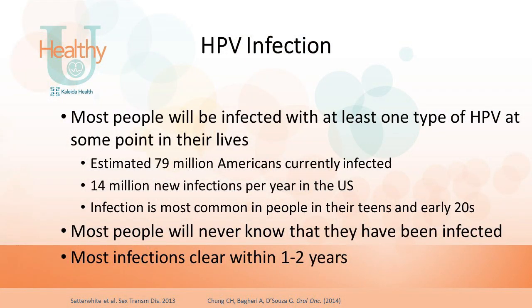Most sexually active people will be infected with at least one type of HPV at some point in their lives. An estimated 79 million Americans are currently infected, with about 14 million infections new each year in the United States. Infections most commonly happen in people in their teens and early 20s. As I mentioned, there are no signs and symptoms, so most people will never even know that they've been infected with HPV. The good news is these infections will clear in about 1 to 2 years, based on our immune systems.